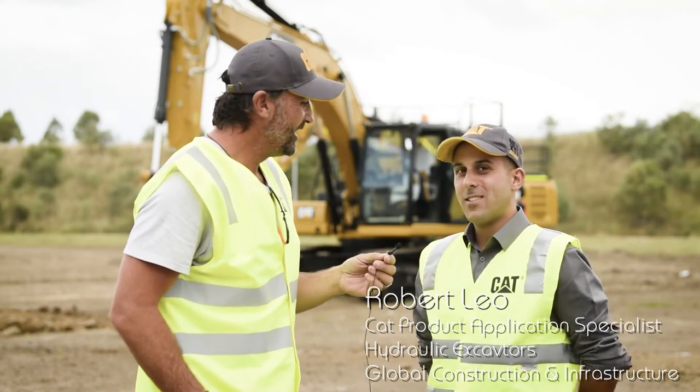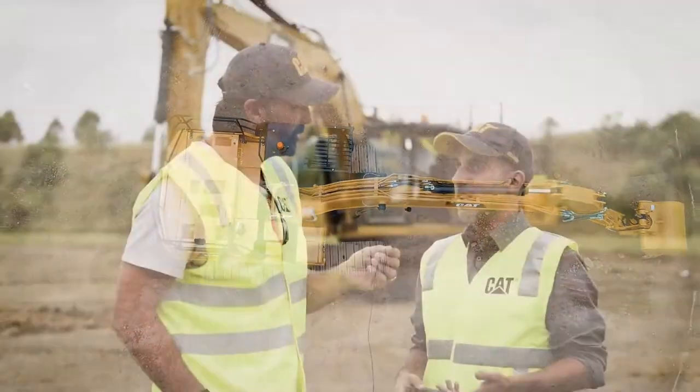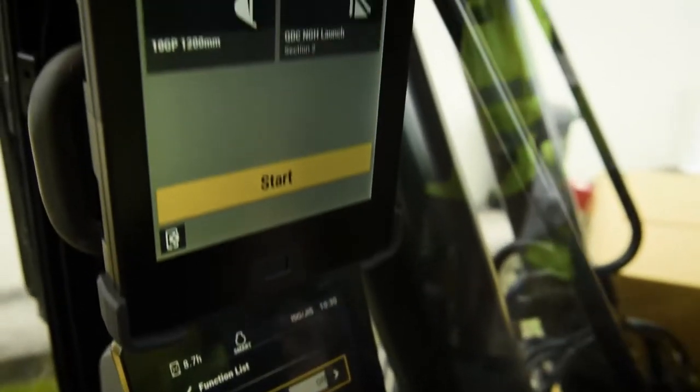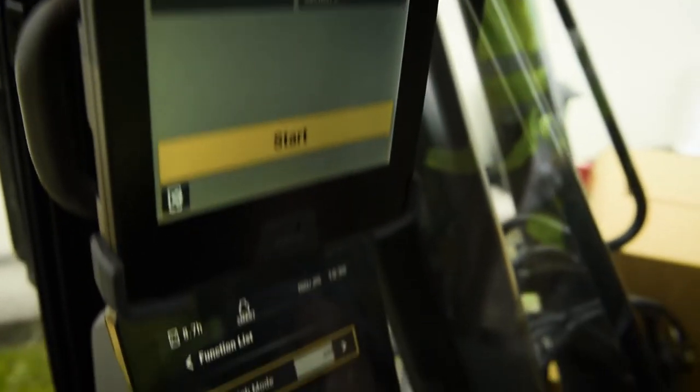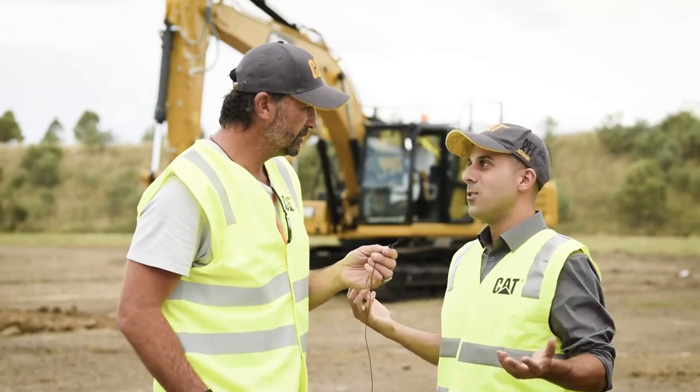It is. I mean, this transformation of the industry is starting now, and starting with this 320 excavator from Caterpillar. Before, we couldn't leverage all of these features without technology, but now with what we've got on this machine, you can basically change this platform into anything you can dream of.